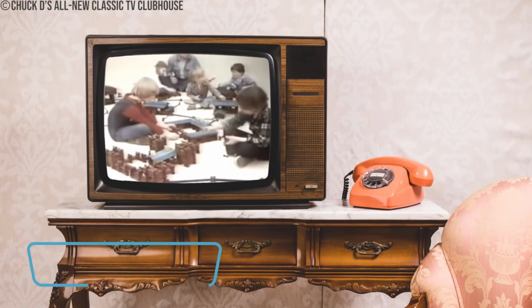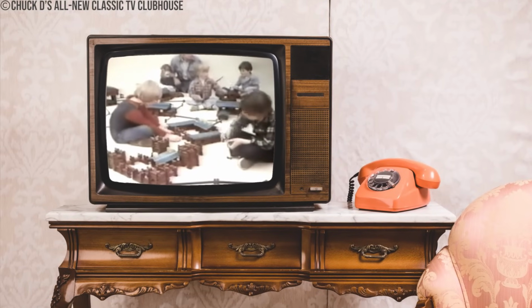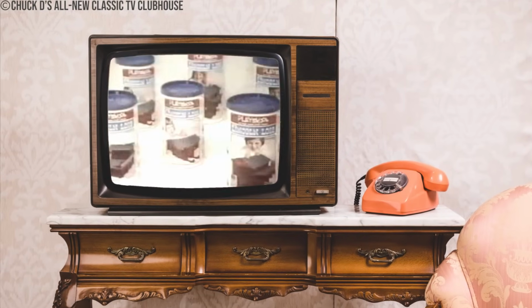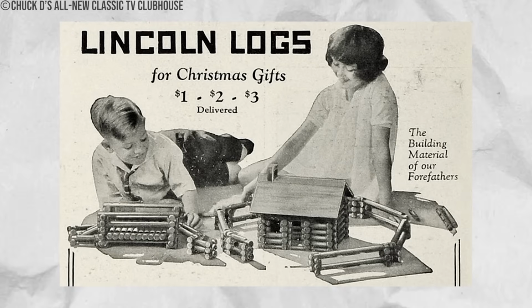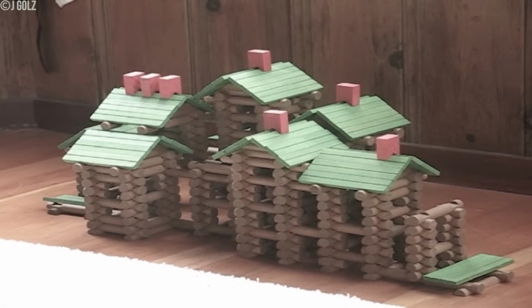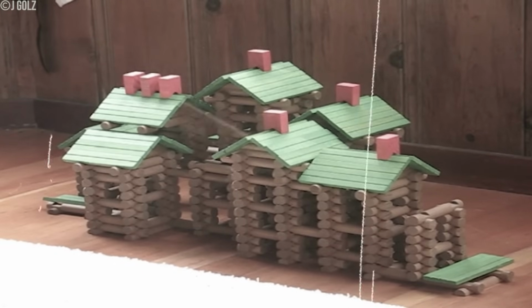Lincoln Logs are just as much fun today as they were when you played with them, and they're still made of wood. Made from sturdy redwood, these interlocking wooden pieces allowed kids to construct cabins, forts, and whatever else they imagined. But early versions had a bit of a rough edge. Literally. Some logs were prone to splinters, and sharp corners weren't exactly child-friendly.